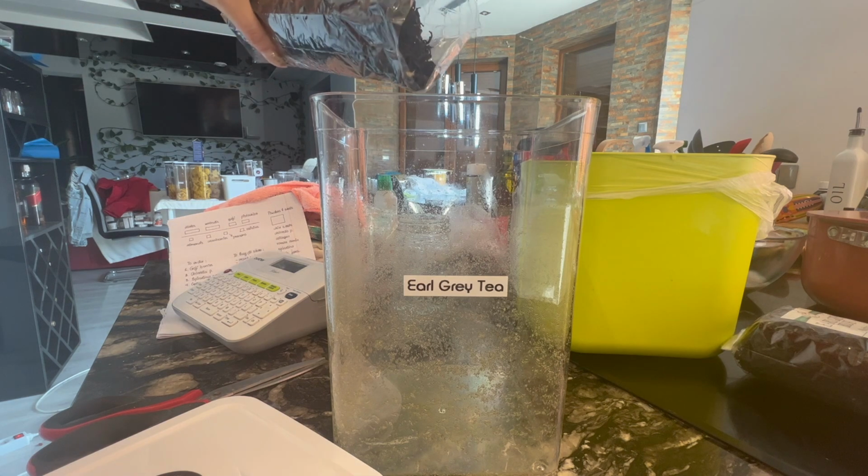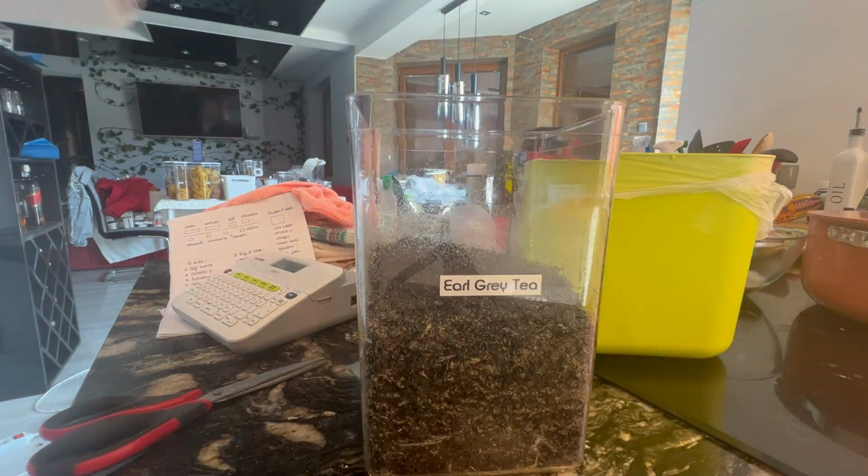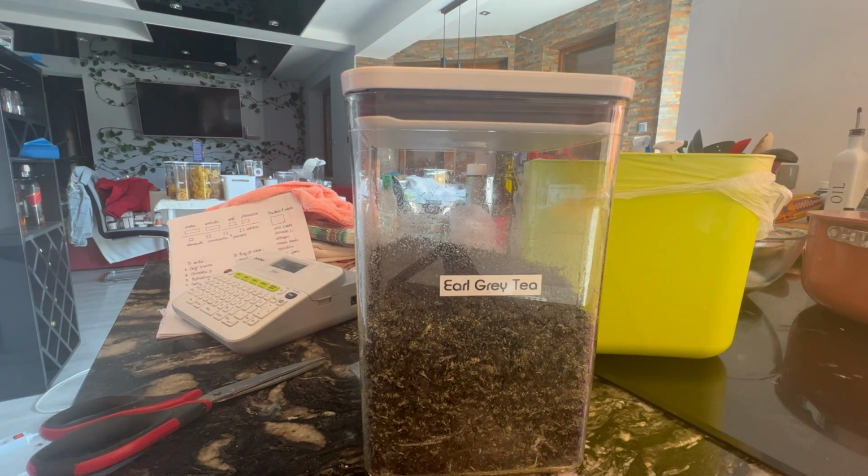Here I am refilling our black tea container, and it's not dirty, it's crystallized, which makes it impossible to take off, and I don't know why.